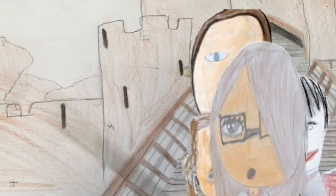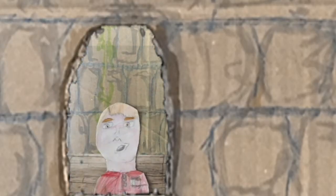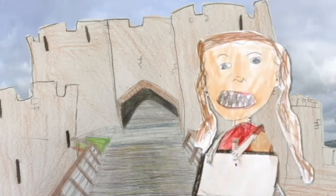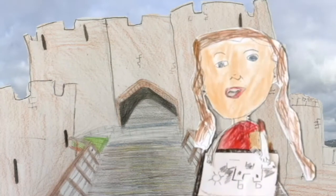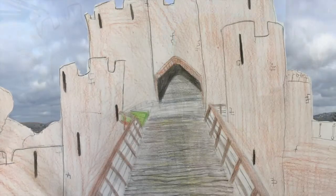When we got off the bus, we went straight into the castle. We loved walking around and exploring Caerphilly Castle. When we were at the castle, we did lots of drawing in our sketchbooks. I love drawing the front of the castle with the drawbridge.